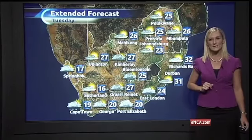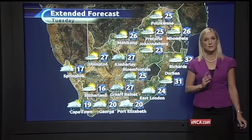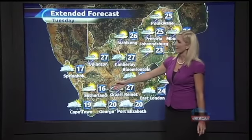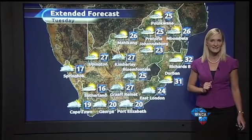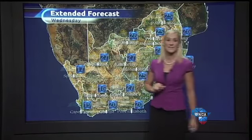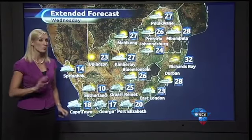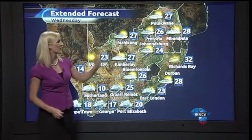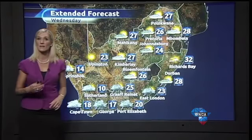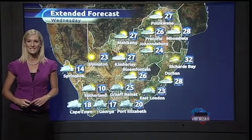Our extended forecast for Tuesday shows isolated thundershowers over much of the interior, but with a warm day in store, and we'll see that cold front cool things off and bring in the possibility of rainfall for the Western and Eastern Cape, and then you'll see that cloudy and wet weather settling in over the southern part of the country by Wednesday, really cooling off those temperatures in Sutherland and Springbok, with warm weather and isolated thundershowers still for Gauteng and parts of the northwest, and a dry forecast over the central interior.